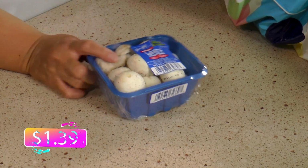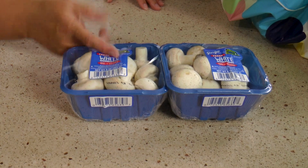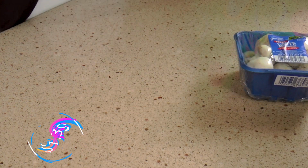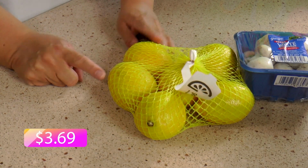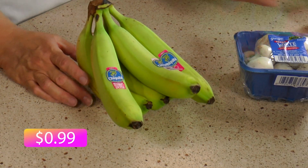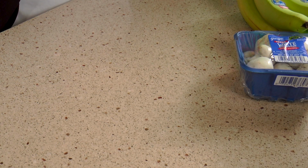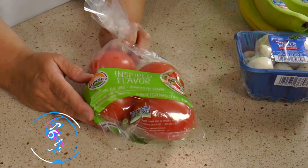And I got 2 things of mushrooms. I think I got 3 of these, so we'll be finding one as soon as we get to it. Okay, here it is, the other mushrooms. I know I bought another one. I bought some lemon. Eric bought himself some nanners. Looking pretty good. Chiquita. Got some tomatoes. Inspired by flavor.